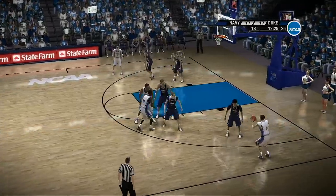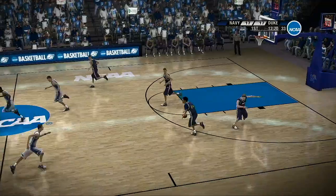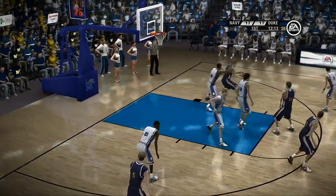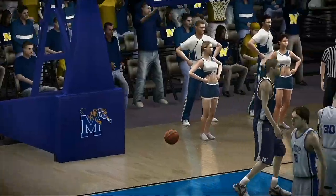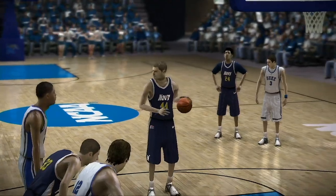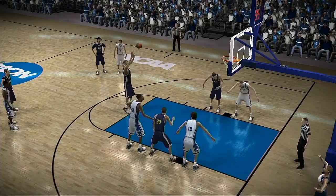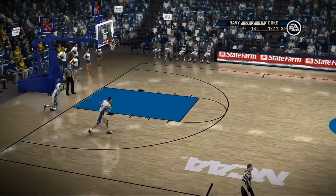Nice high post screen. He attempts the trifecta. Off the mark with that shot. The center handles the feed. Number 44 fakes the shot. Got it. And they're going to count it. Determination, baby. If you want to know how aggressive a team is, you check to see how many times they go to the free throw line. That's a great indicator.